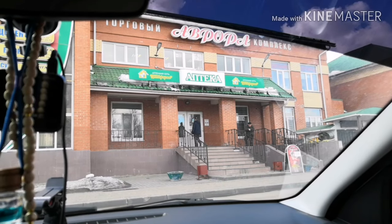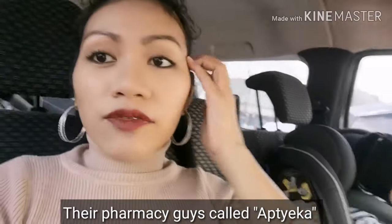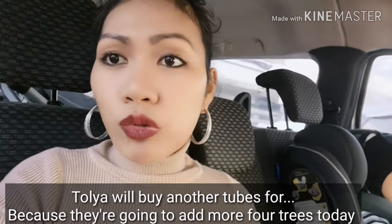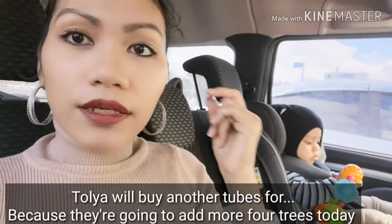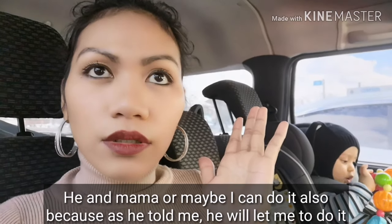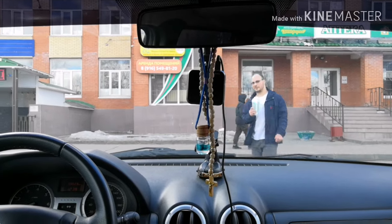So my husband went out to buy those there. Pangalan ng ano nila, guys? Pharmacy, Aptica. Tapos bibili daw siya ng another tube, kasi magdadagdag sila ng another four trees today, sila ni Mama. Or maybe I can do it also, because as he told me, he will let me do it. He will just teach me how to do it. In fact, I was very excited when he told me that they will do this extracting from the tree, because it's not usual for us in the Philippines to have this kind of exercise. So my husband is coming here.